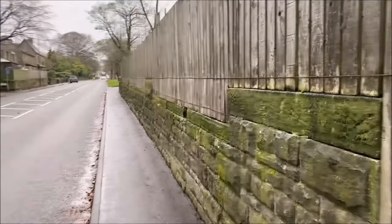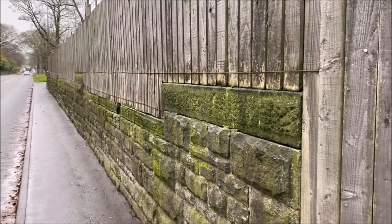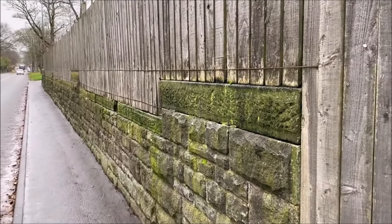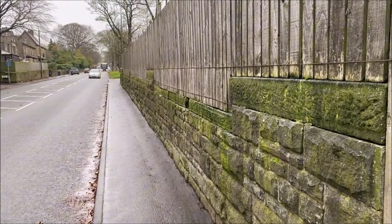Next we're going to go to a footbridge. I think it is still in situ. It's probably 100 metres that way towards Holmfield. But the cutting has completely gone.